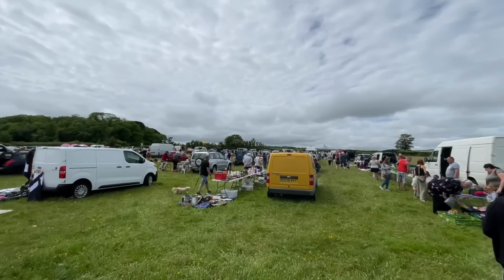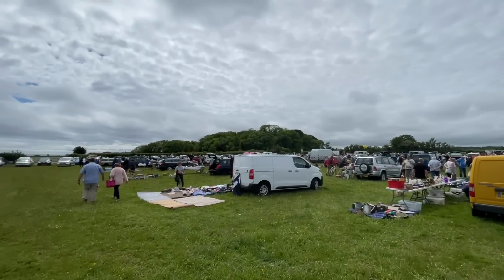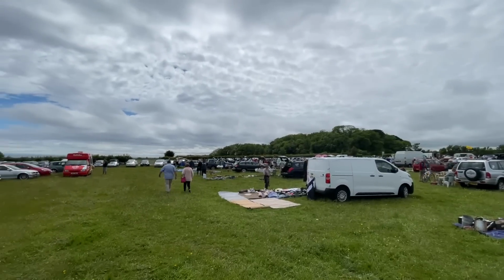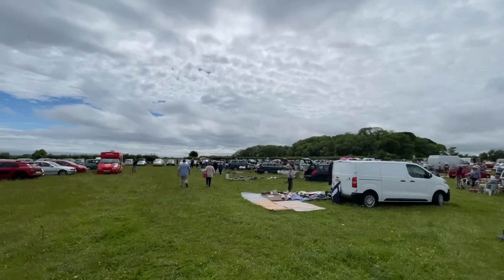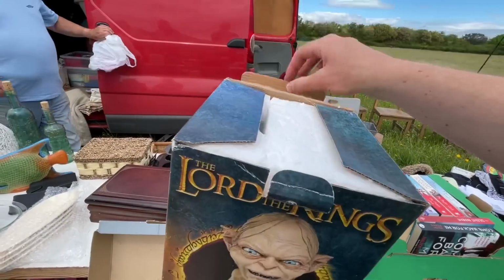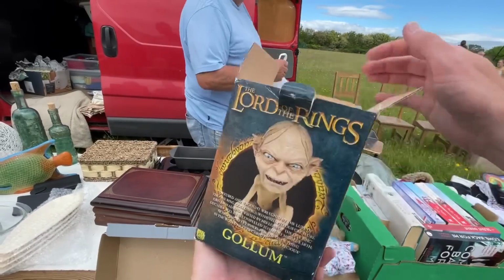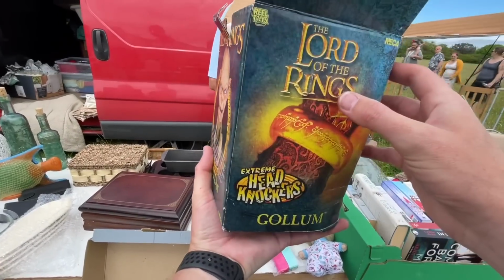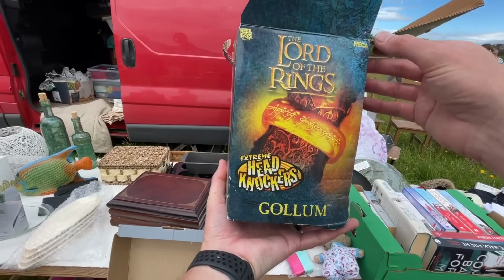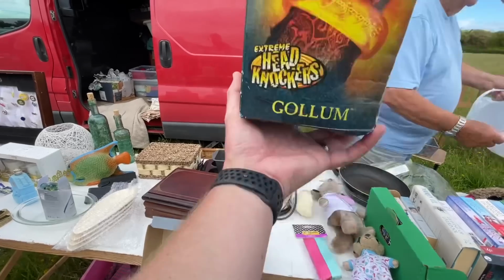So here's a full view from one end of Dawlish Warren boot sale on a Thursday afternoon. Great spot, Chris. I'm surprised that was still there. How much is this one? You want 10? Thank you very much. How much is that one? Two.